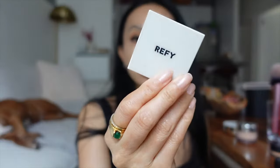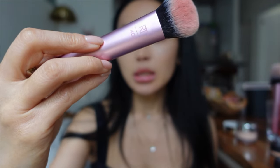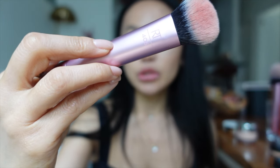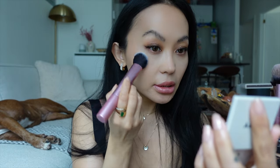And now I am going in with my favorite blush, the Revive Beauty, in the shade Malaya. I'm using the Real Techniques Brush 405 since I figured that the other one was a limited edition. So I started using this one, so you can find this. It's part of the current collection, number 405. And just high points on my cheeks.